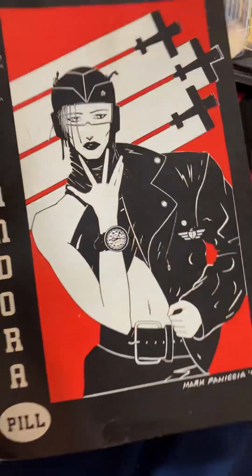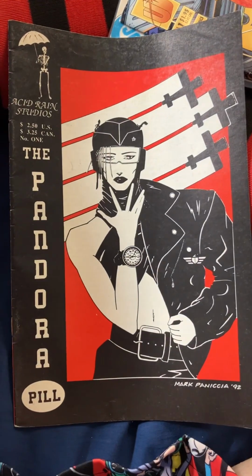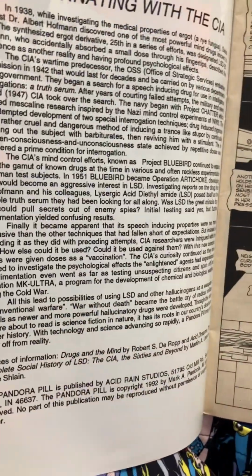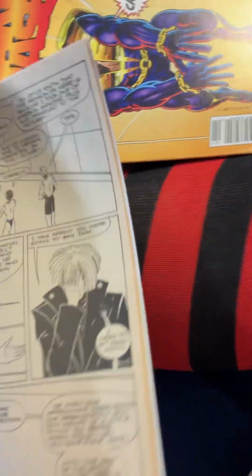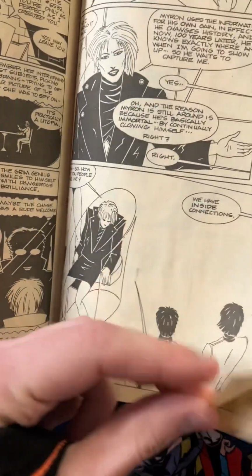Next we have the Pandora Pill by Asterain Studios. No idea what this comic is. This is issue 1. It's probably from the old black and white boom. You can tell, black and white. Very simple art. This is the boom that came out of Teenage Mutant Ninja Turtles. Lots of self-published and indie black and white books. Kind of charmingly simple art here.